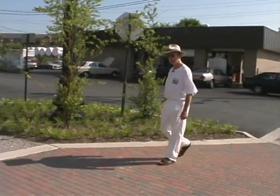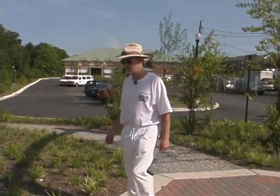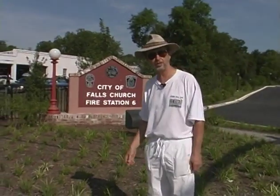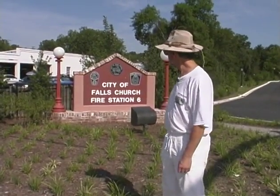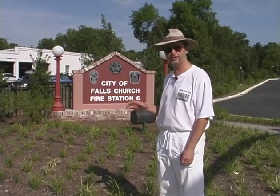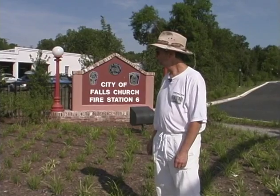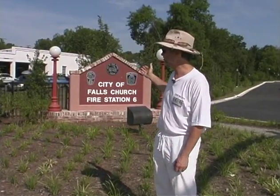The trail we're going to be walking down today in Falls Church doesn't have a name as far as I know. It's a brand new trail that was just built in the last 2 years, a long 4-mile run from South Washington Street. And it's right next to the City of Falls Church and Arlington's Fire Station number 6. We're going to be walking upstream from South Washington Street, also known as Lee Highway, up toward Little Falls Street.